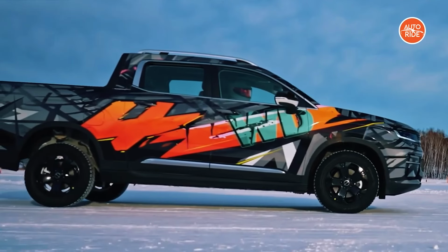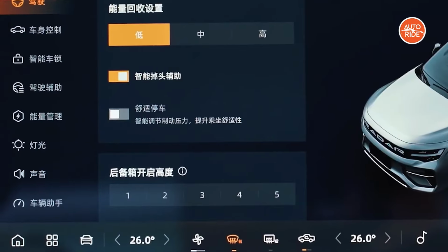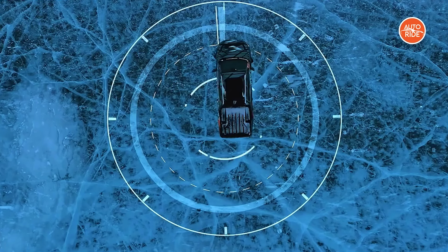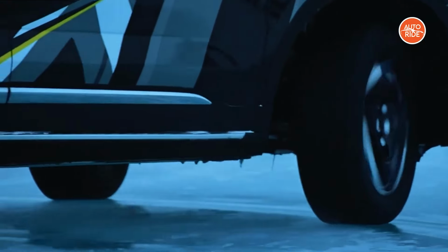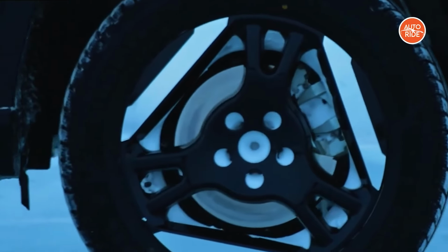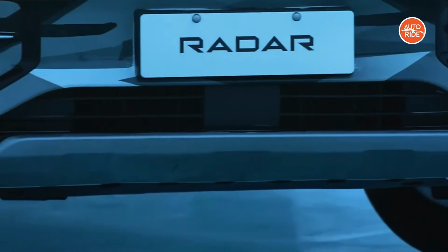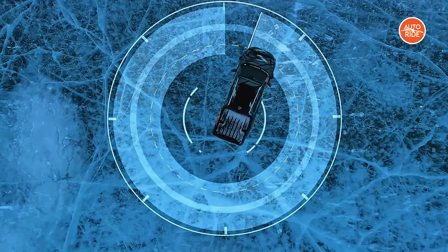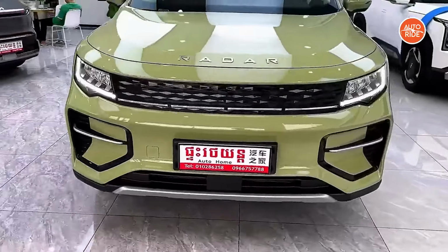Designed by the same guy who did the Volvo XC40 Recharge. Geely owns Volvo, by the way. This thing looks like a concept car that escaped the auto show. Sleek closed grille, continuous LED light bar, flush door handles, aerodynamic mirrors. It's gorgeous. 5.3 meters long. Ford Ranger size, but way more modern. Clean lines, floating black roof, and around back, a glowing LED strip that spells Radar at night.